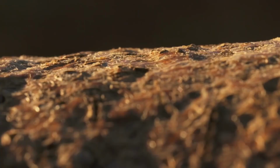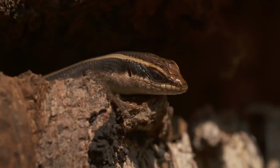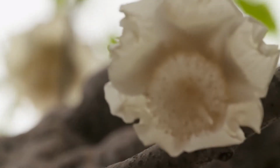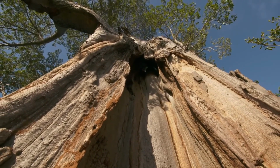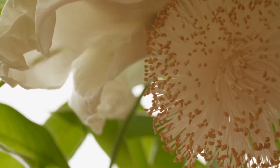From the biggest animal to the smallest insect, the mighty baobab bewitches all. With luck, the tree with the hollow heart will be around for centuries more.